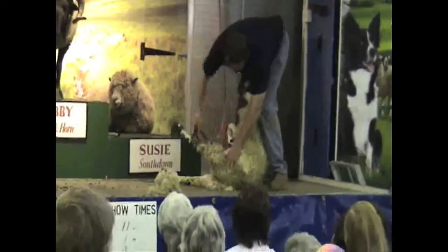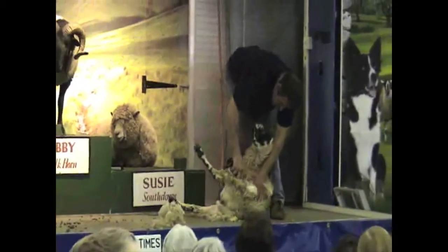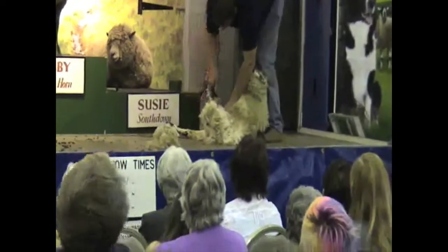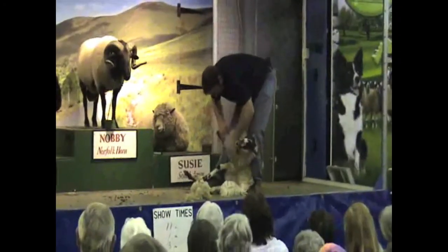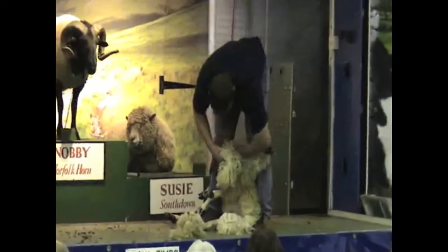Okay, this method of shearing was pioneered by a Kiwi fella called Godfrey Bowen. He travelled around New Zealand looking at many different styles and techniques of shearing, and he put together his technique, and it caught on and it's widely used now throughout the world.